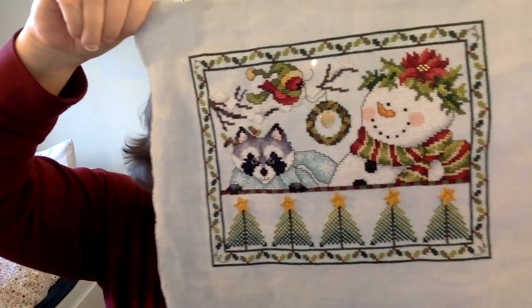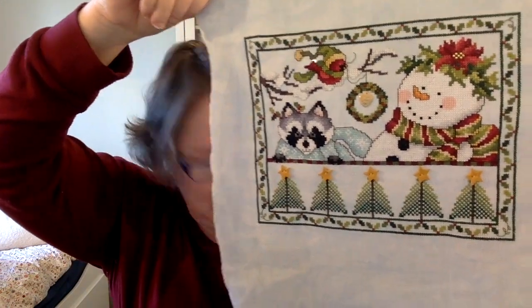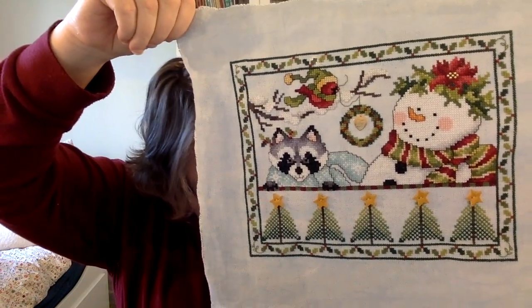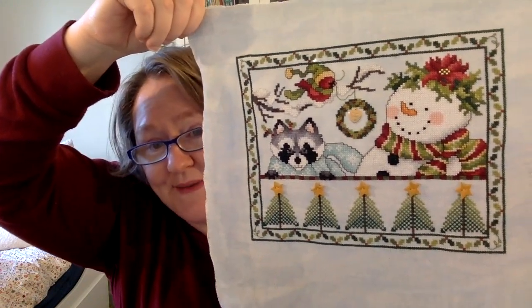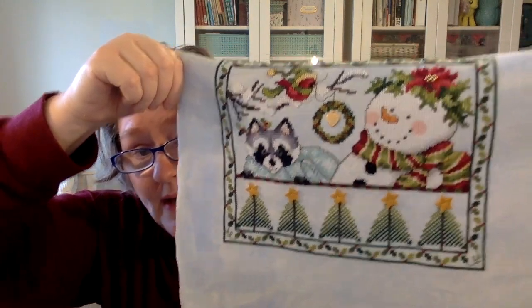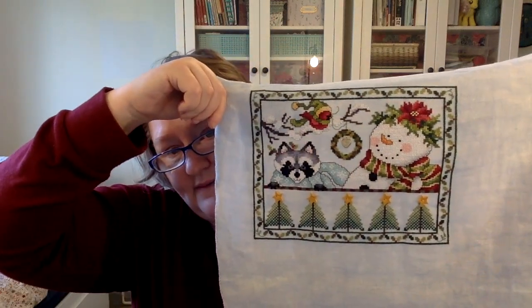So it is done. I started this November 10th in 2020, and I finished it December 2nd. It took me a total of 61 hours to stitch. There's a lot of stitching. I mean, that snowman, if you've been following along, took a long time. I used this for my 25/7 piece in November, so working on it 25 minutes a day most days. And then once I got into December, I worked on it December 1 and December 2, and then I was able to finish it up.